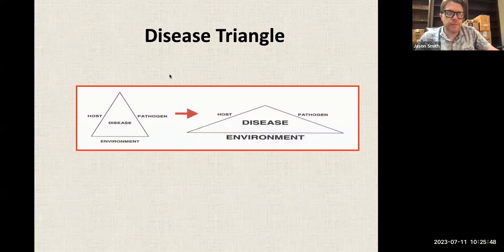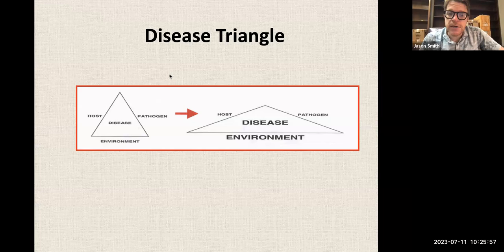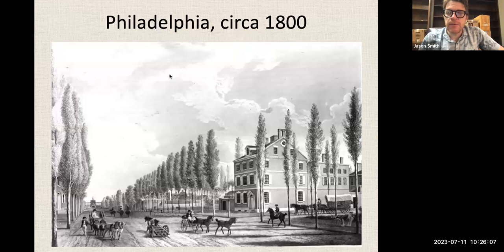This is conceptualized in the disease triangle. I don't want to get into this and spend a lot of time on it, but it's just the interaction of all three coming together, and really that environment component is really important. And there have been a lot of examples of this.